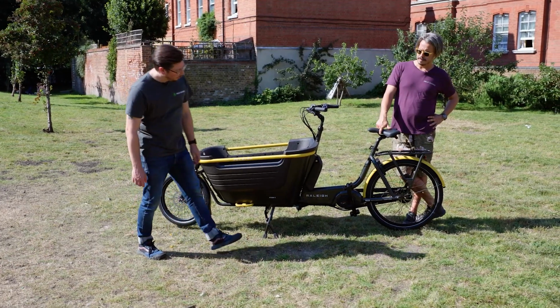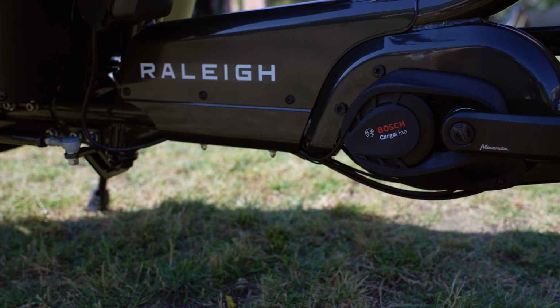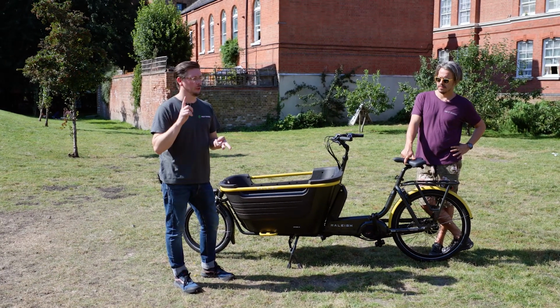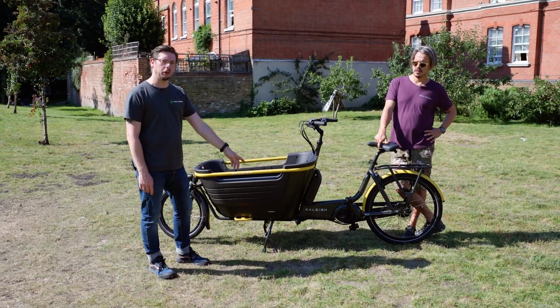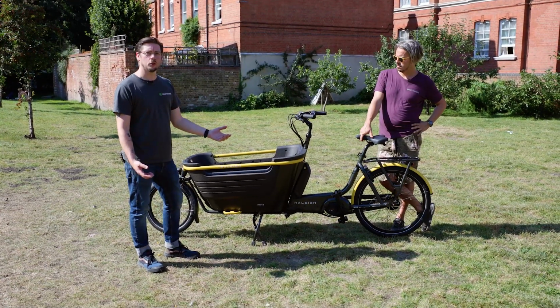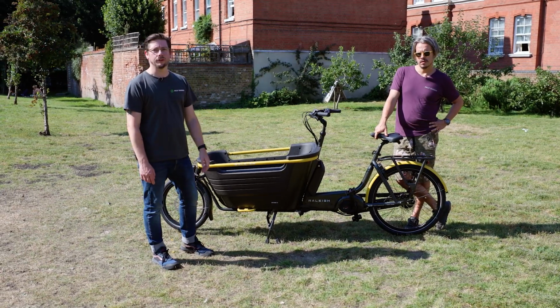Yeah, you've got the cargo line Bosch motor. You basically got different levels of Bosch motor. It starts with the active line plus, performance line, performance CX, and the top of the range is the cargo line. So you've got the most assistance there. You've got 85 Newton meters of torque with 400% assistance, so it's going to be no problem getting up some very steep hills.